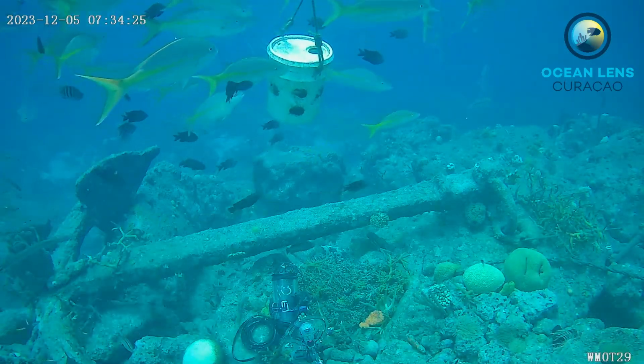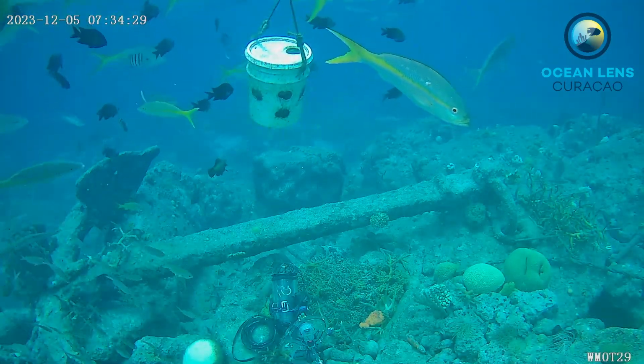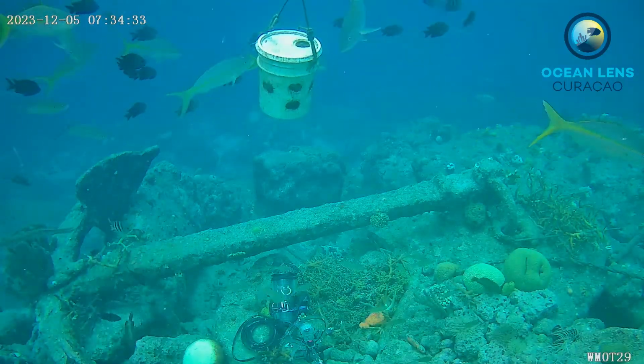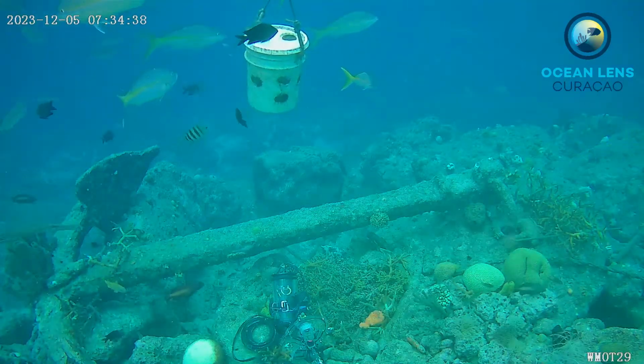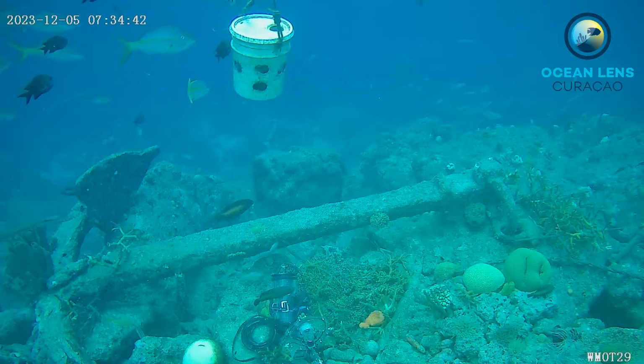They are closer to sunlight and they are hanging in a continuous water current, which means there are more nutrients passing by for them to eat. Once the coral fragments are big enough, they are ready to be placed back onto the reef on different affected spots around the island of Curacao.